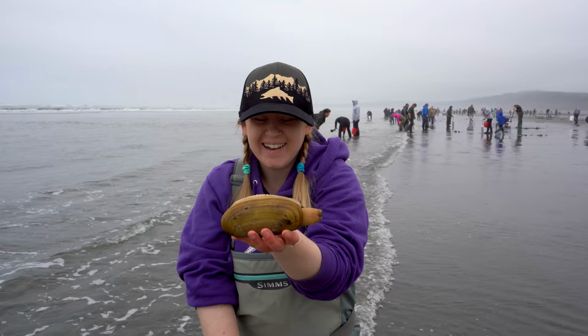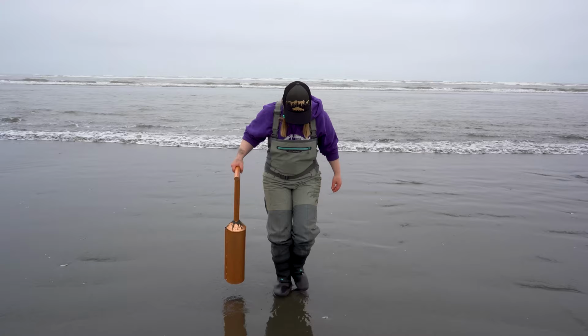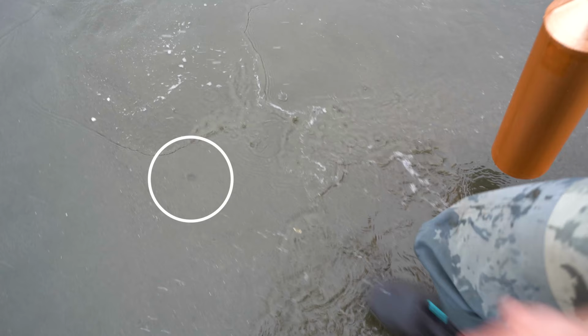So when the clams aren't showing on their own, we usually stomp around. Some people hit the sand with their shovel handle or with the clam gun. We just stomp and walk backwards, and then you can see the clams show as they suck down. They make a little dimple in the sand as their siphon goes back down. So that stomping just kind of forces them to show on the surface. Oh, there's one! Oh, see right there?